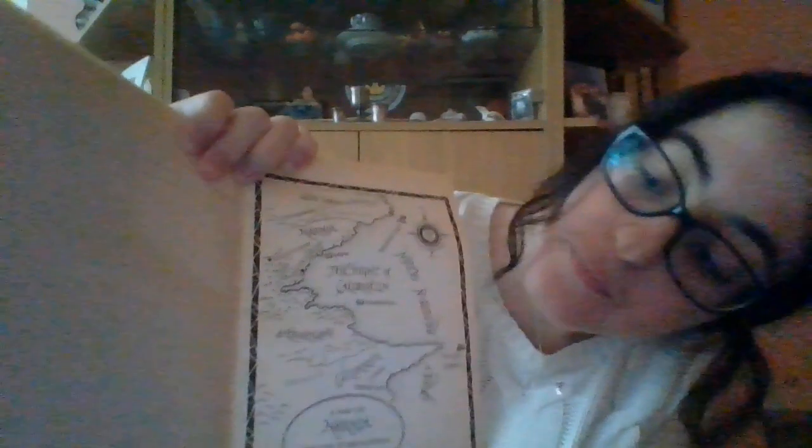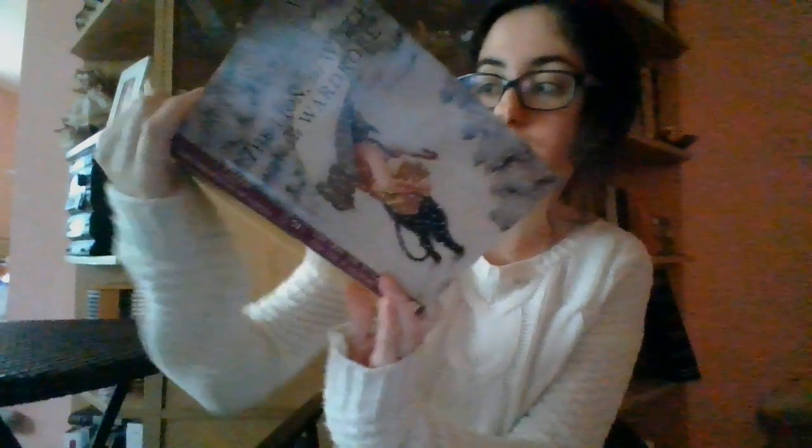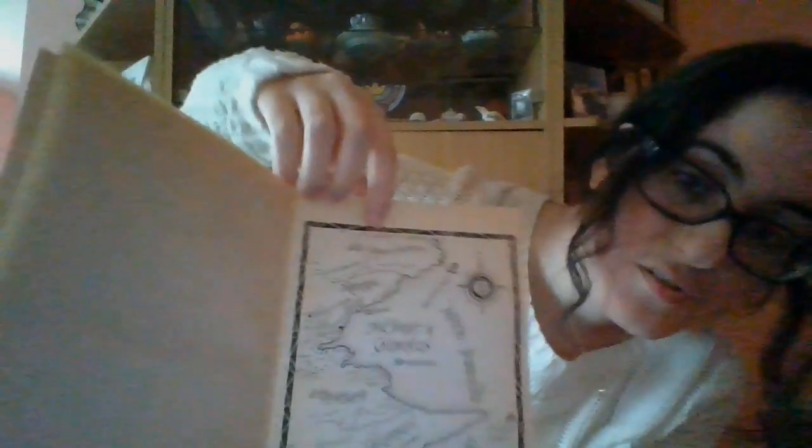But let's see, Narnia is roughly this bit of land right here. Here, there we go. And it's got Archenland to the south. There's Wildlands up north, and then south of Archenland is Calormen.